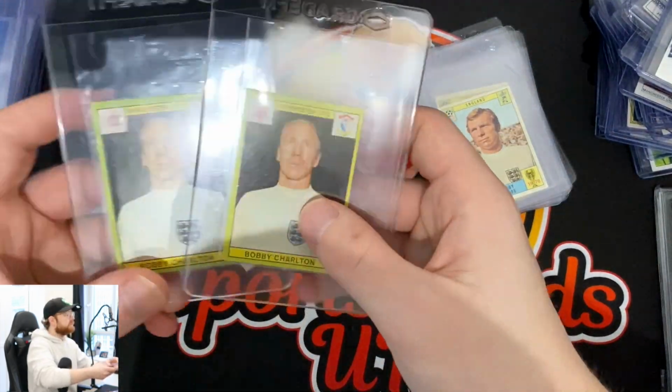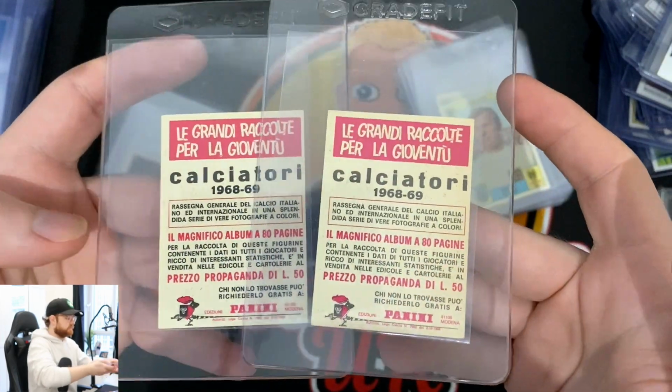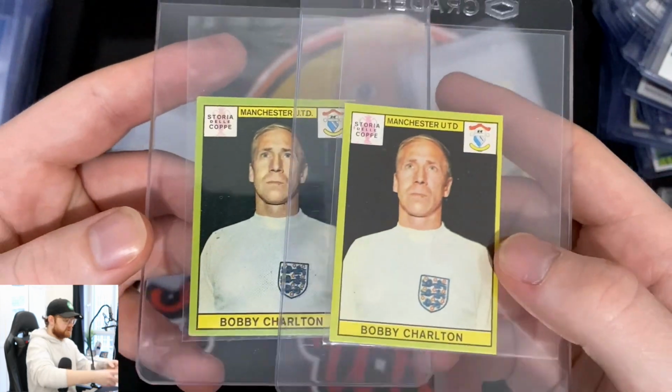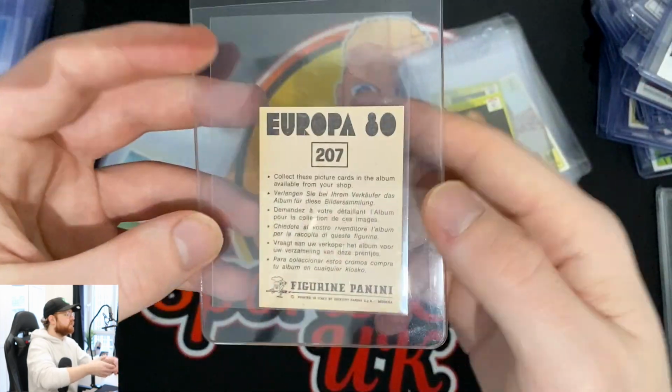2 Bobby Charltons. These are Calciatore 1968. Nice ones there of Bobby Charlton. The colouring's slightly different on each of those. A bit strange. A Platini. I don't know too many cards of his, but this is a Europa 80 of his.